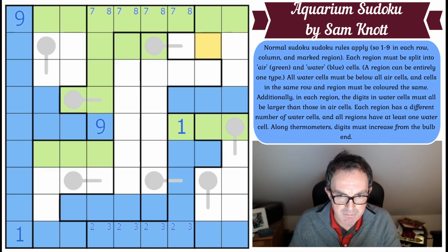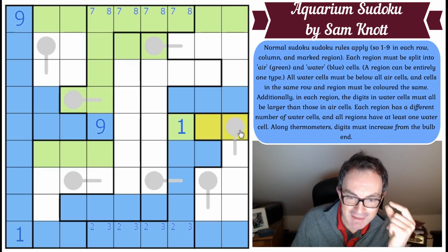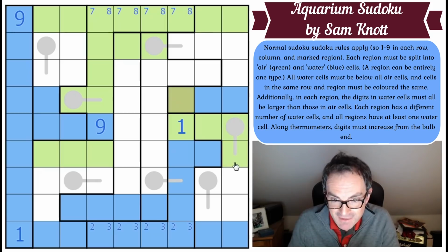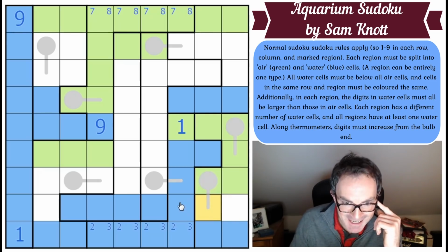Can we do the same with the 1 here? Of course we can, can't we? We can do exactly the same with the 1. 1s are always green, unless they're in this region here. So in order to allow there to be space to have a green 1, we have to put it there. In fact, this is better than that, because this can't be a green 1, because it's at the end of a thermometer. So if we make this a 1, that's got to be a 0, which is not possible. So this is not the 1 in this region, so we can extend the green again. This is absolutely brilliant.